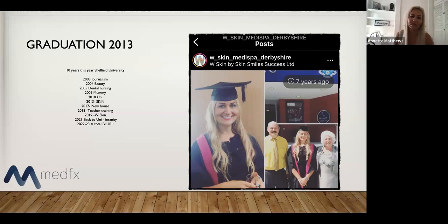Straight upon graduation, I became super passionate about skin, because clients that were coming in were ultimately looking for Botox and filler, which we're going to talk about today. They're your entry-level treatments that clients tend to want to come in for, but it's down to us as clinicians to really help them with other things that they can have that can help their concerns as well.